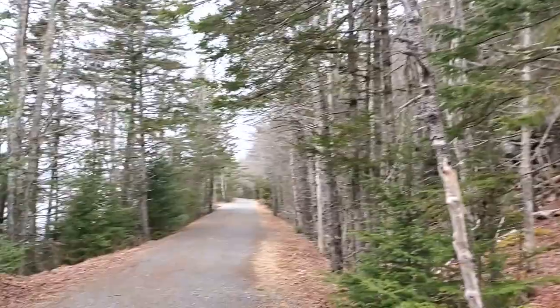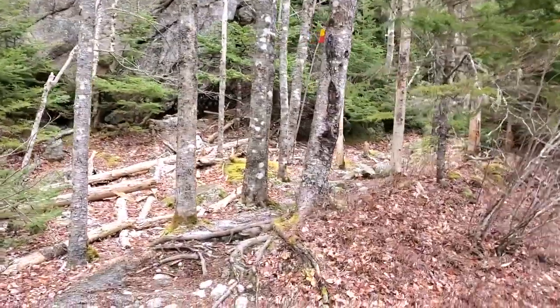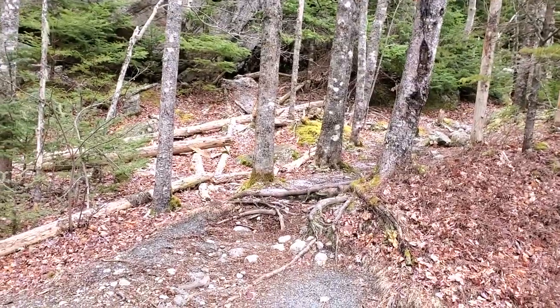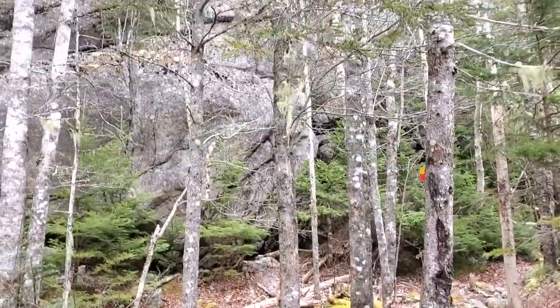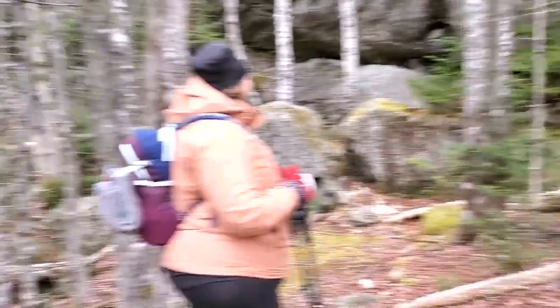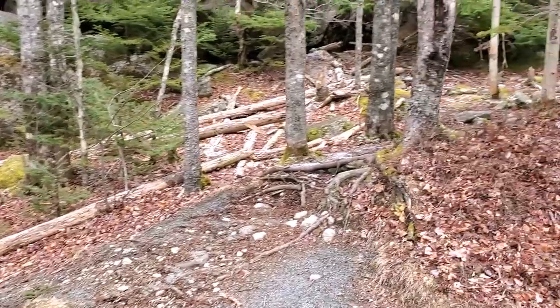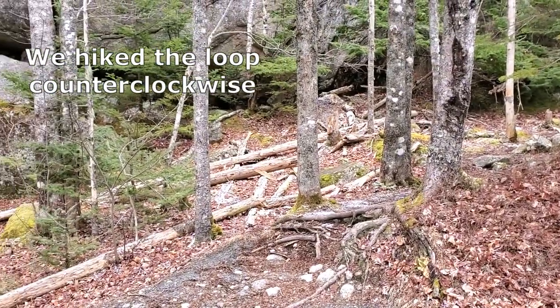So we got a couple of kilometers in and then we come to a spot where this is where the loop actually starts. You can go straight on this path and then come down and then you would come down here, or you can take the turn here and we can go up what looks like the side of a mountain. And then we would finish off on the flat. And I think that's what we're gonna do. We're gonna attempt this trail. We're gonna go up and we're gonna see how we do.